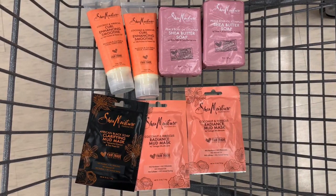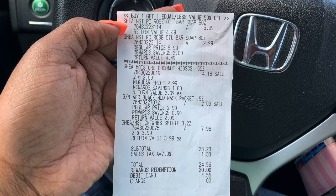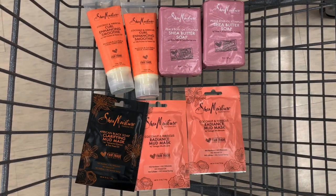So this is everything that I picked up at the store. Now this totaled out to $23.23, and of course I did use 20,000 points, so I just paid $3.23 plus tax. But then I got back $14 from Checkout 51. I got back $14 from Swagbucks, and I took a picture of this receipt and sent it to Fetch Rewards, and I got back 232 points, which is equivalent to like 23 cents, making all 7 products not only free but a $5 moneymaker. You guys, this is huge.